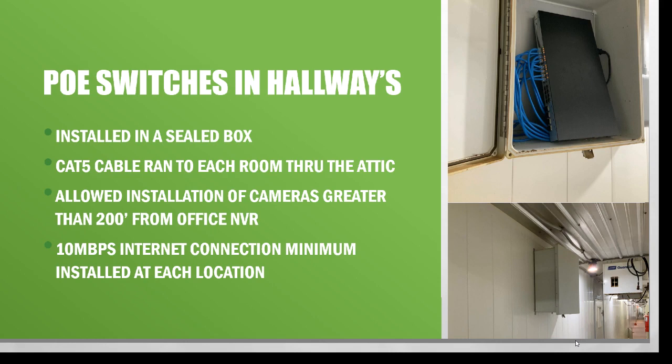Then we had to protect that network switch. You can see the top part of the switch sitting in a box. These are sealed boxes in the nursery hallways. We want to make sure that with the robust conditions, we had a way to seal and protect these switches, because we didn't want to be out there with the IT team all the time changing them out.